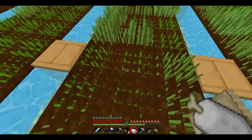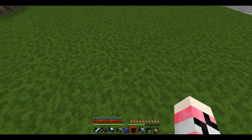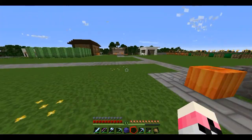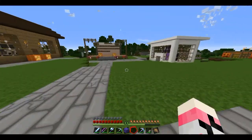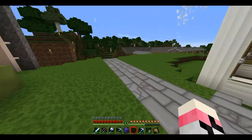I might have to go to the barn. But yeah, sometimes I just prefer to bone meal it, because sometimes it's quicker, sometimes it's not. Now, I did have a load of seeds in there, but I ended up moving them.